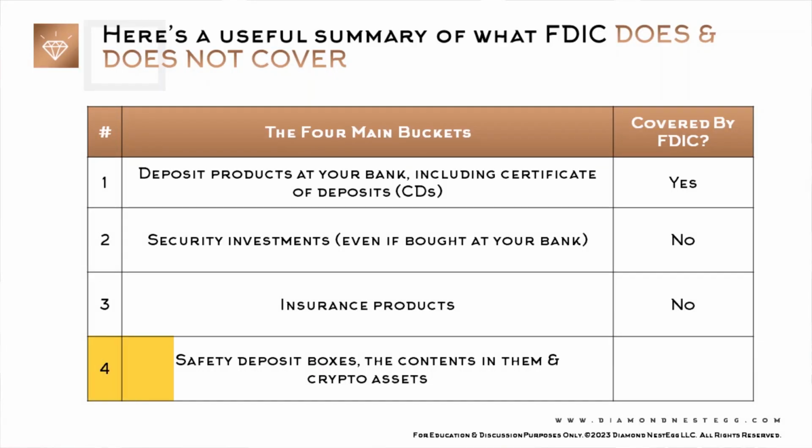So finally, 4. Safety deposit boxes, the contents in them, as well as crypto assets, as some found out the hard way with the FTX collapse. These are not covered by the FDIC, SIPC, or other insurance protection schemes, regardless of whether they are held in a bank or brokerage account. So if you keep cash or any high valued items in your safety deposit box, think twice.